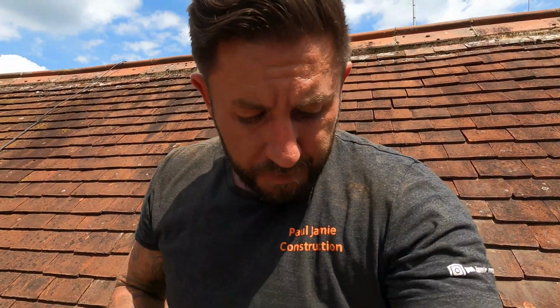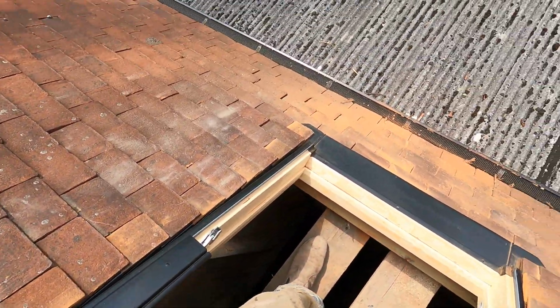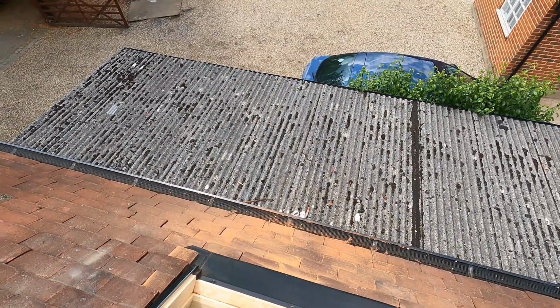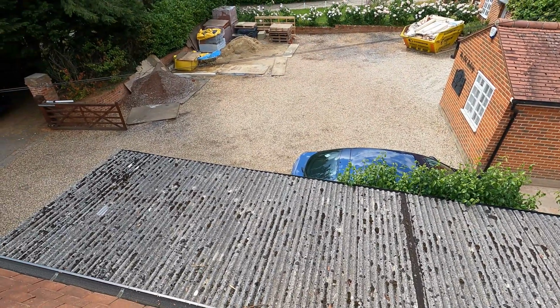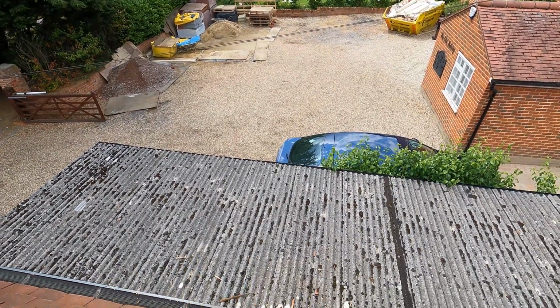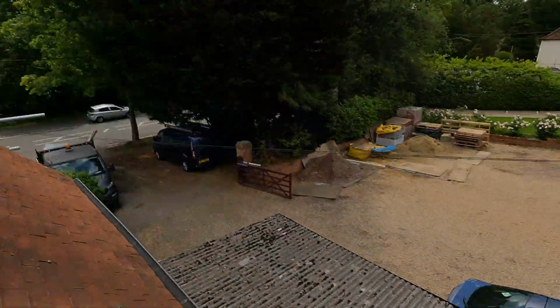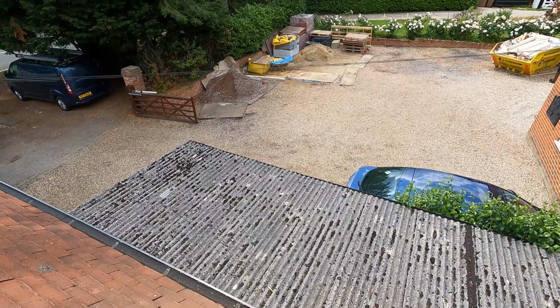Right, what's happening, guys? The Velux frame is in, flashing's in, all the tiles are cut. Obviously you see how I was working from the inside. Absolute ball ache, but sometimes it ain't always about earning money. It's about working with a client in mind and looking at the bigger picture. It was massively awkward, but trying to put a scaffold over that asbestos roof just for a day didn't really warrant it.